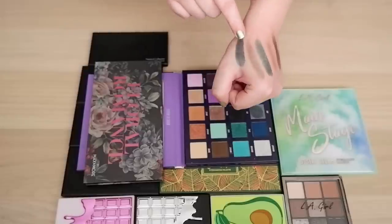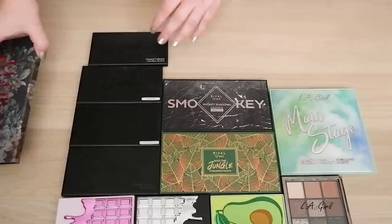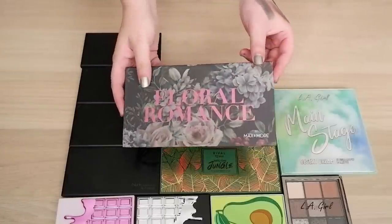This like murky blue shade. I like that kind of shade. So let's talk about that palette I grabbed to block out the mirror, because this is brand new to me.